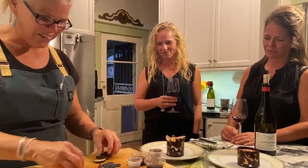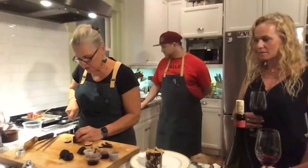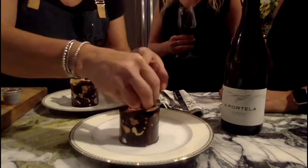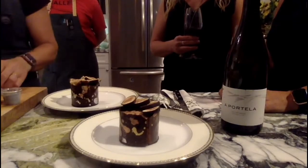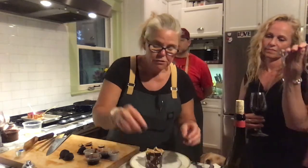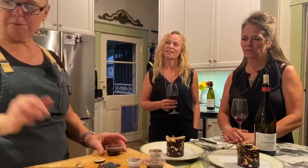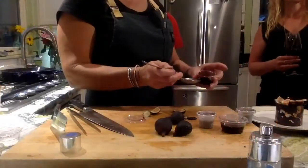So here's one that way, and then we can also slice them this way. You can slice them however you like. Maybe you like them in circles, which looks a little more fun, or maybe you like them in wedges. And to go with it, Eric has made a little red wine reduction with a little bit of orange peel and pink peppercorn. It doesn't taste like pink peppercorn, but the pink peppercorn really adds a little bit of complexity, and I think you guys are going to like it.